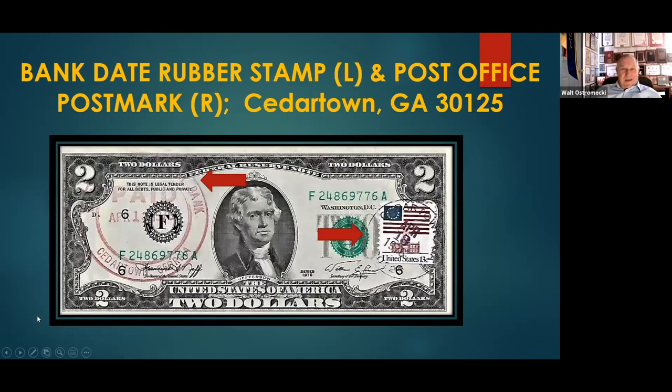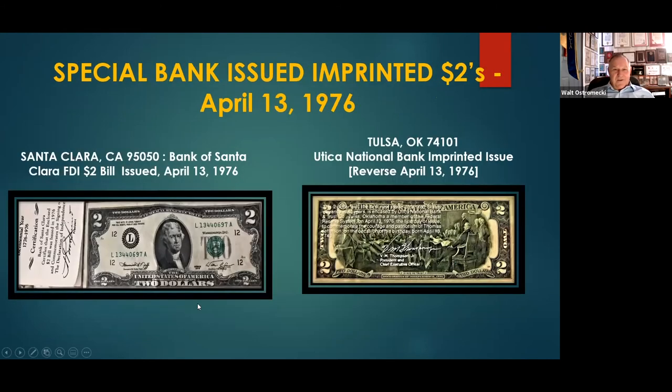And here we have a pièce de résistance, a bank date left, and a post office postmark. And this is from Seatown in Georgia. Look at the huge bank where they got it from, dated April 13th. And right down the street, probably next door, is the post office council.